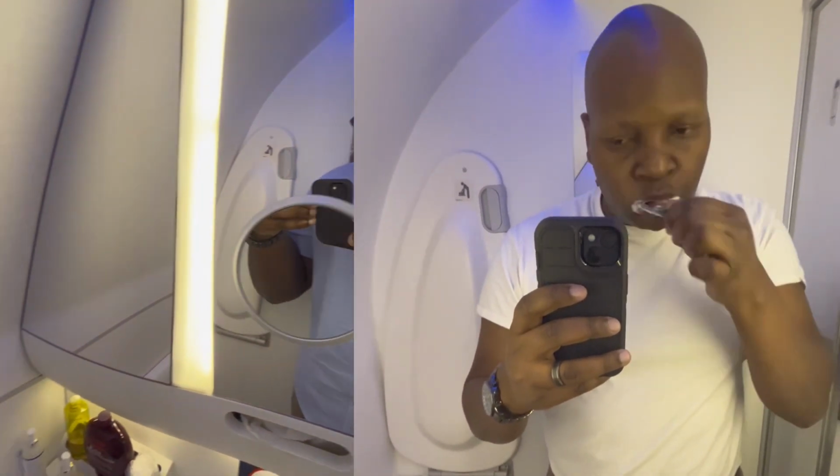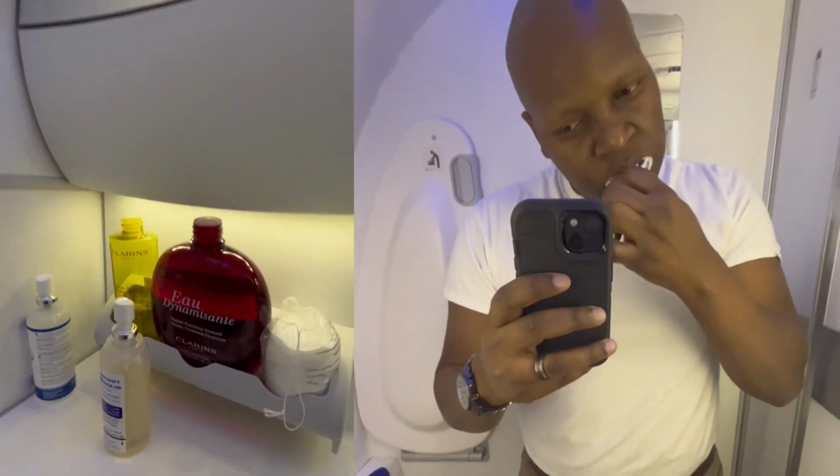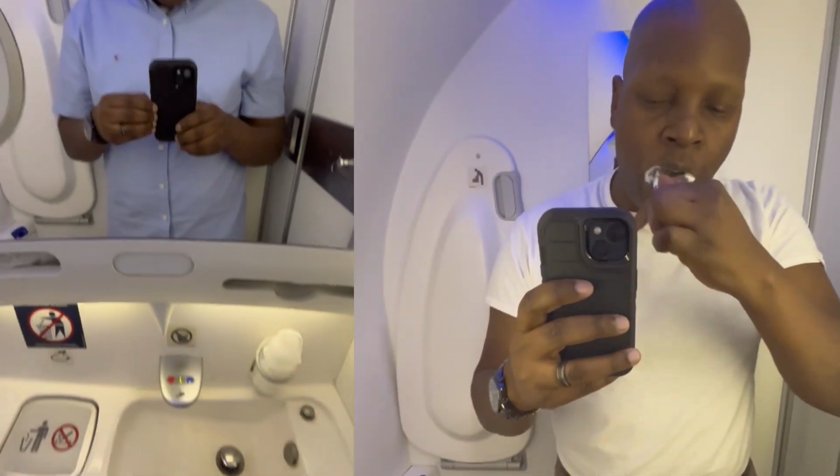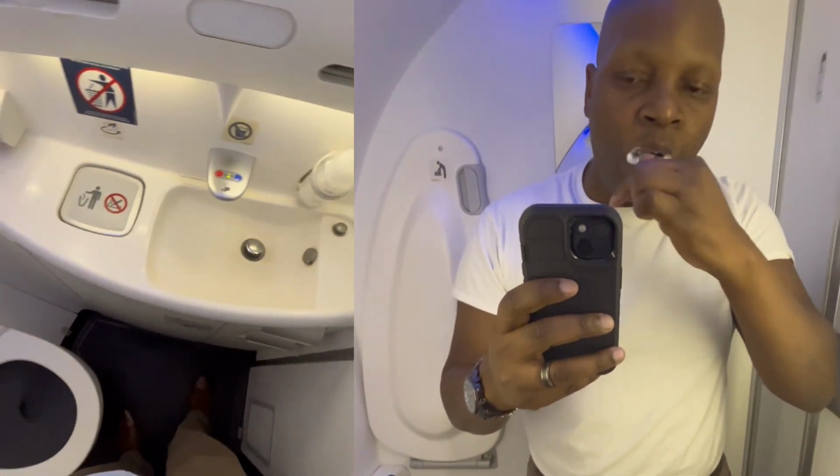I was actually surprised that this bathroom was not bigger. It's pretty much the same size as the bathrooms you will find in economy cabin. So nothing new here, same size bathroom. When I came back out, they had already turned off the lights and it was time to get some Z's.